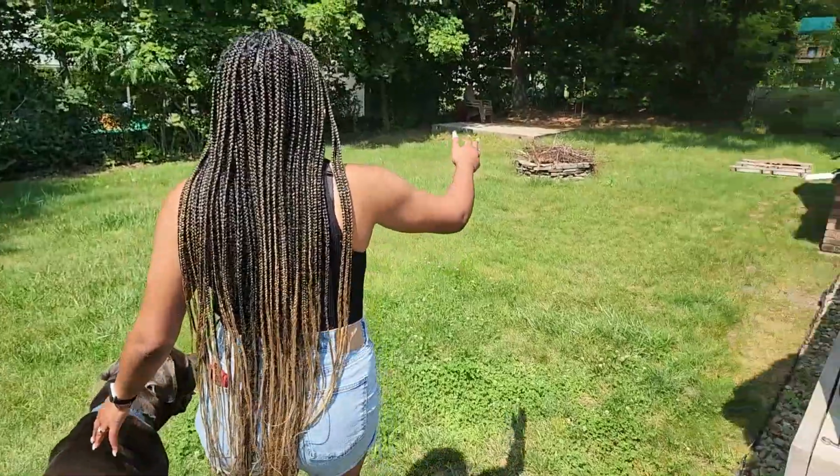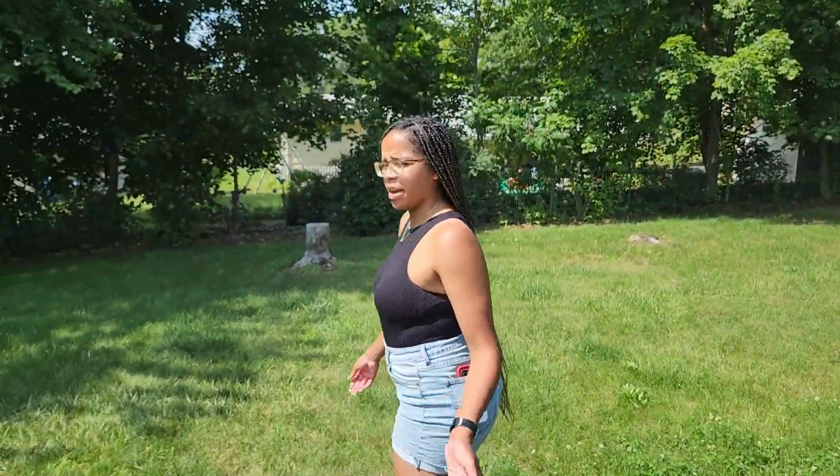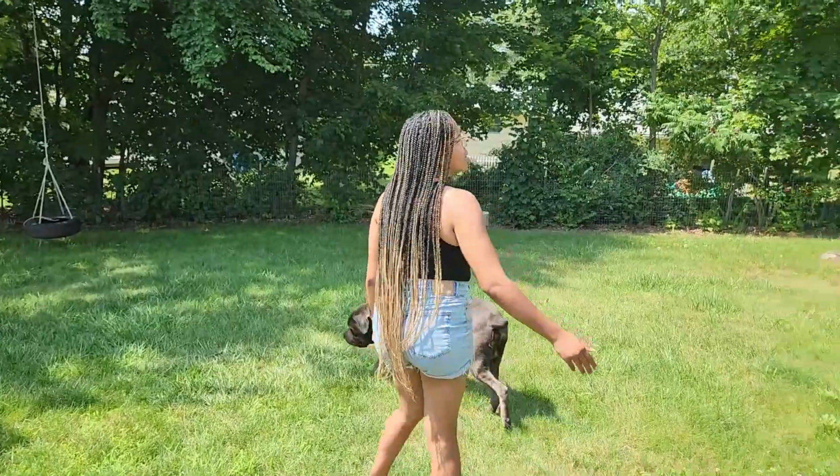So this is the backyard. Like I said, it's pretty big. I think I didn't have a backyard growing up, so it's big to me. Actually, what we live, it's not that big. But yeah, it's pretty cool. Alright, you want to go to the basement or bedroom first?